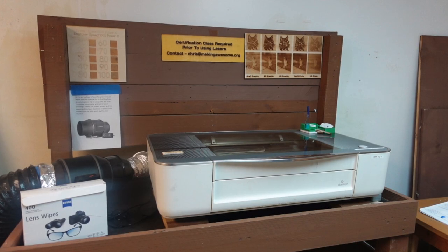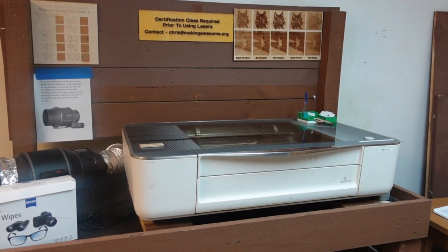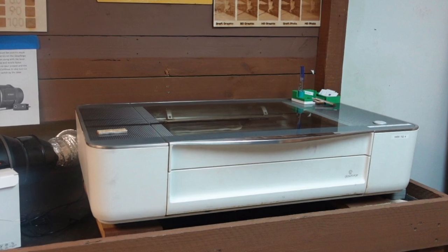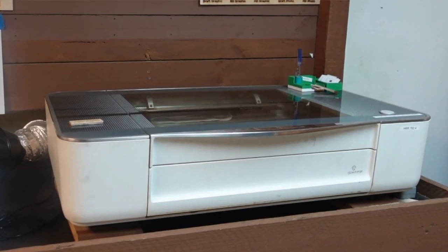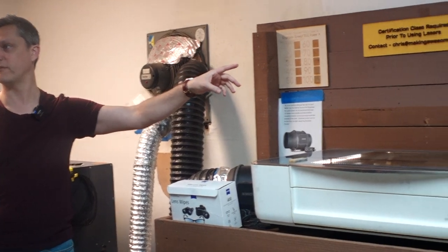So we have two lasers. We've got the Glowforge, and then we've got the Ohmtech. The Ohmtech is more industrial-like. That's more plug and play. And when I say plug and play, it totally is. Those weren't fancy graphic files. They dragged over a JPEG.